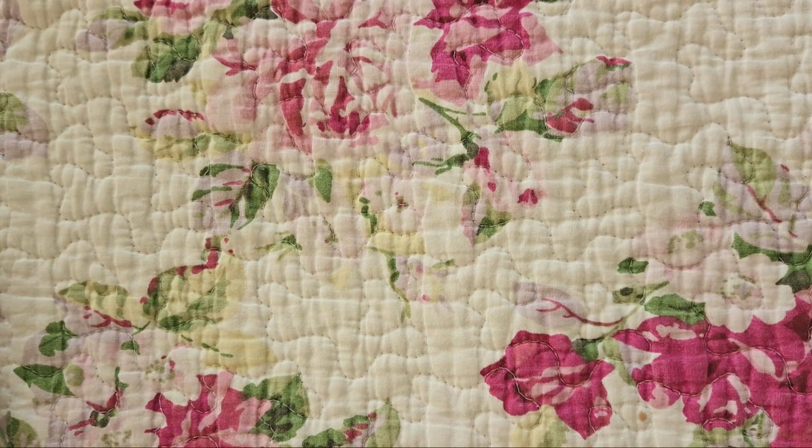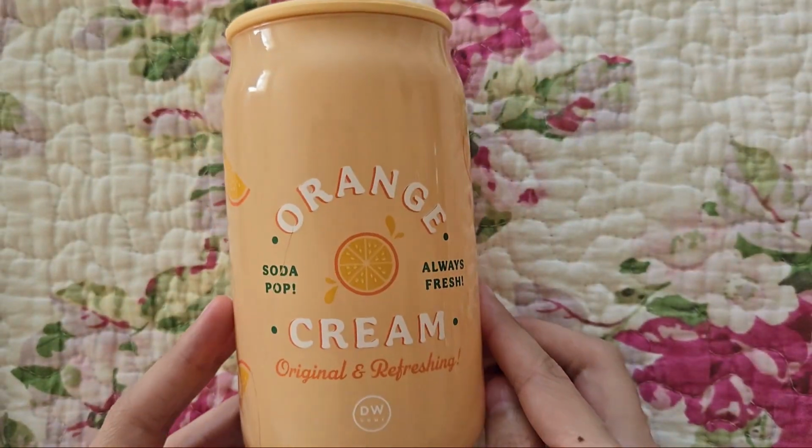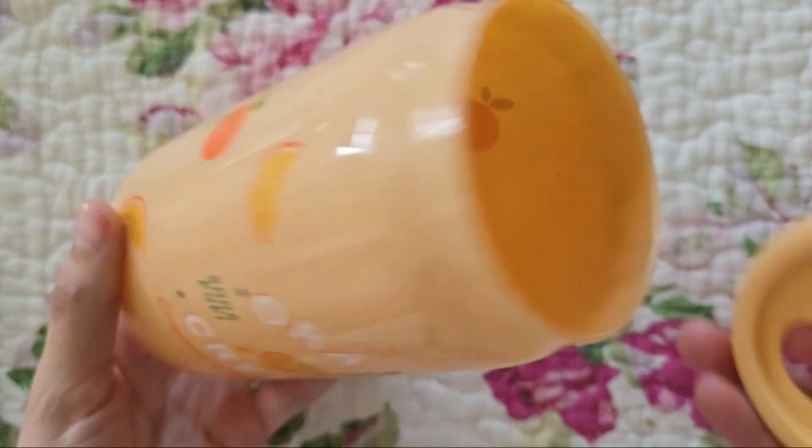Okay, next we have 4 candles. So the first one is one for DW. I have a dedicated review on this. This is in the scent Orange Cream. This is the larger single wick candle from the Soda Pop brand that's really popular.